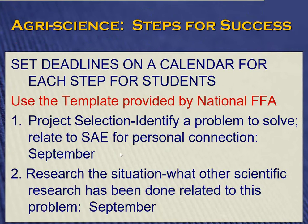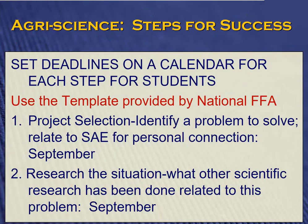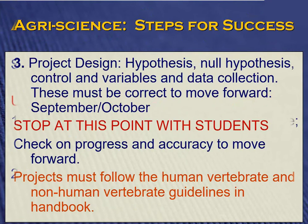After that, I have the students research the particular situation. When I say research, most students just want to ask Siri or Google. But what that really references is what other scientific research has been done related to that problem. This is where students really need a lot of help, because I'm not sure they've ever read much of the scientific research out there. They have to understand how to search for it and what to type in the search engine to get related scientific research, and then how to interpret what other people researched and how it applies to writing my hypothesis and moving forward. So we spend time in class looking at research and understanding what it means and what implications it has.